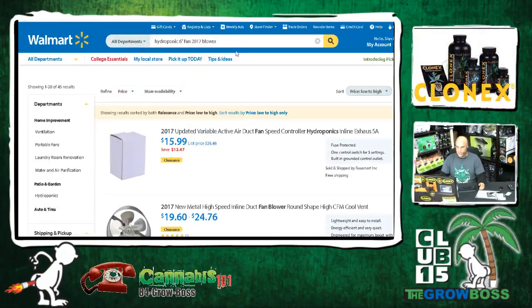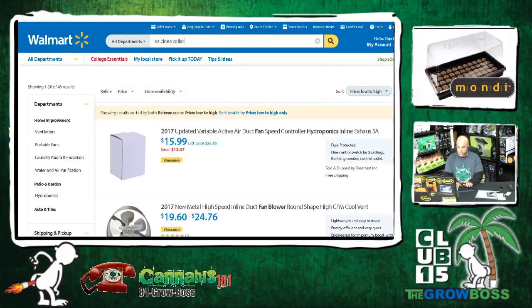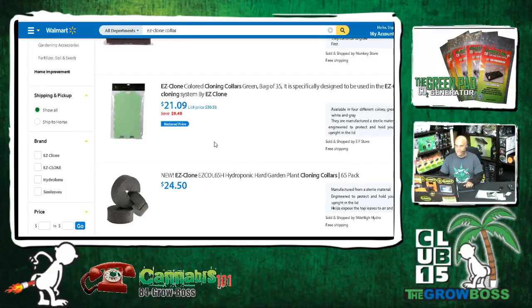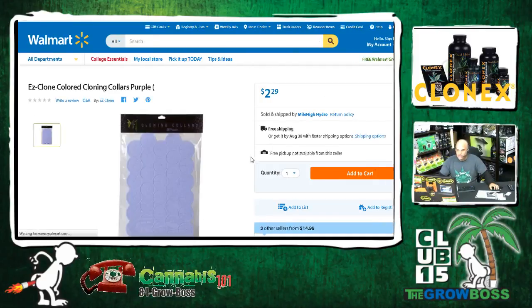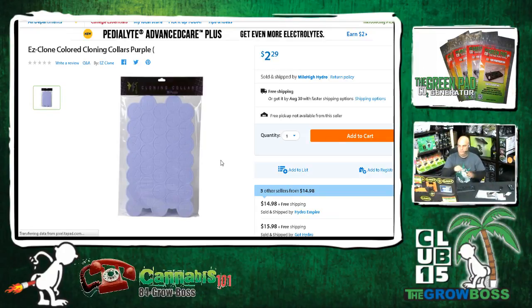Okay, so here, let me show you. Oh, they fixed it. So these for the last few weeks have been $229. Oh, dude. 35 collars for $229. Let me tell you what I did. I bought 10 of each color. I bought 40 of them. And then when they refunded my money, you know what I did? I bought 60 of them. $229 for 35 collars, 35 in the package.